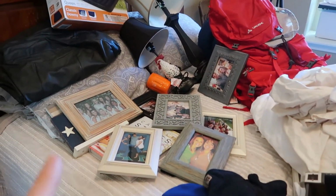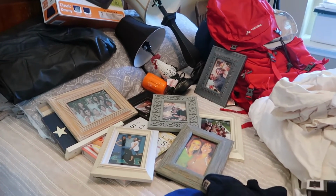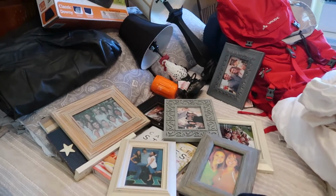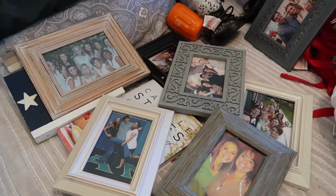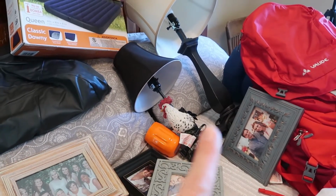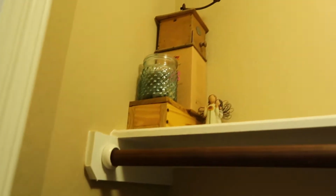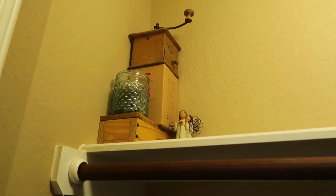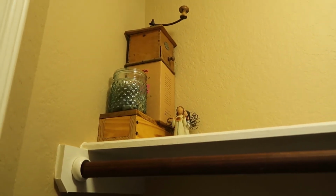Now that I'm going through it all, I remember why I had it all in this closet, because I just didn't know what to do with it. I didn't really want to get rid of these frames, but I also didn't want to hang them up. Philip didn't want me to get rid of the lamps, but I think it's time to part with those because we really don't need them anymore. And then we have some random decor items and other things that I don't want to get rid of yet, but also don't know what to do with.